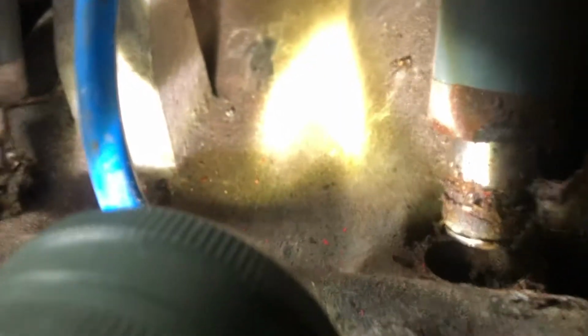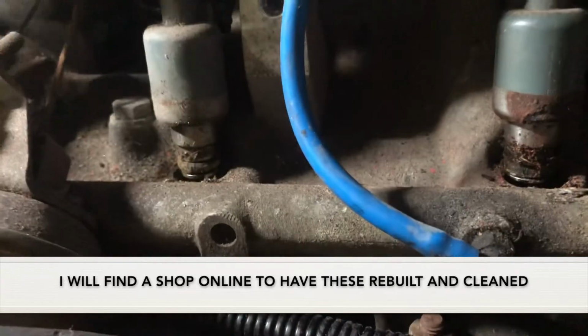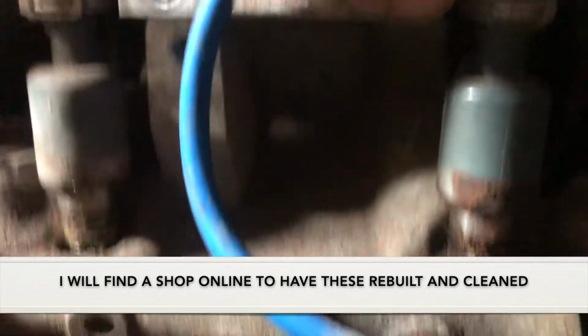Working in the dark. Just, wow. Those are the injectors that came out. Filthy dirty. I mean, that's not where the fuel comes out from the side, but yeah, they're dirty.